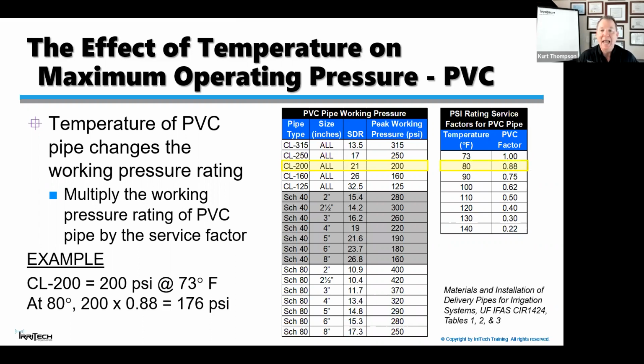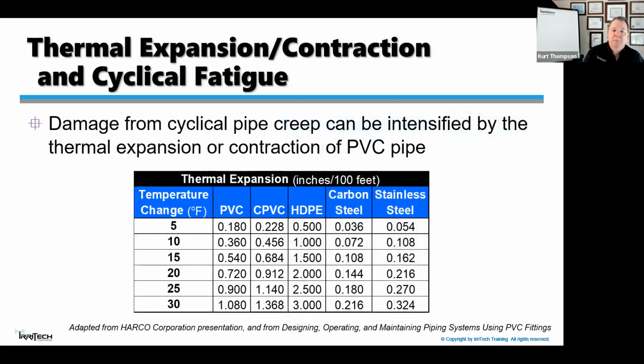So if you did it at 80 degrees, you'll see the factor over there at 80 is you would diminish that pressure rating by 12%, or you'd have a factor of 0.88. So instead of 200 PSI at 80 degrees, it would be 176 PSI. At 90 degrees, obviously, it would be 150 PSI. So, some of us in the south of I-10 and out west, it's not uncommon to have 80-degree water being pumped out of the water source, a lake-fed source, and then have the ground be 80 plus. You agronomists know you get soil temperatures in the 80s, so it starts to add up. Doesn't have to be above ground though; it can be in the ground.